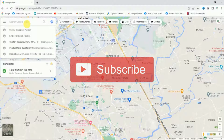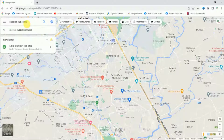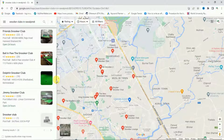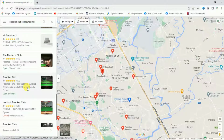Here for the demonstration purpose, I will just select snooker clubs in Rawalpindi. So here you can see that I have found different results for snooker clubs in Rawalpindi. So our main work starts from here. You have to select the clubs which are in the bottom of the search results. For example, here you can see that although the rating of the snooker club is good, but it's not in the top of the search results. So you just have to click here.